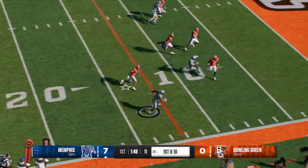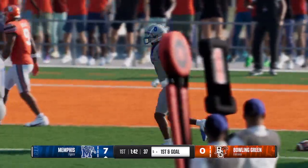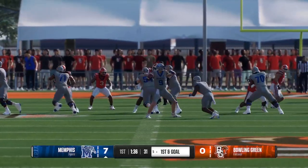Quick strike complete. He gets it all the way down to the 5-yard line. A terrific catch and run before he stopped. Well, we see another catch by this guy.